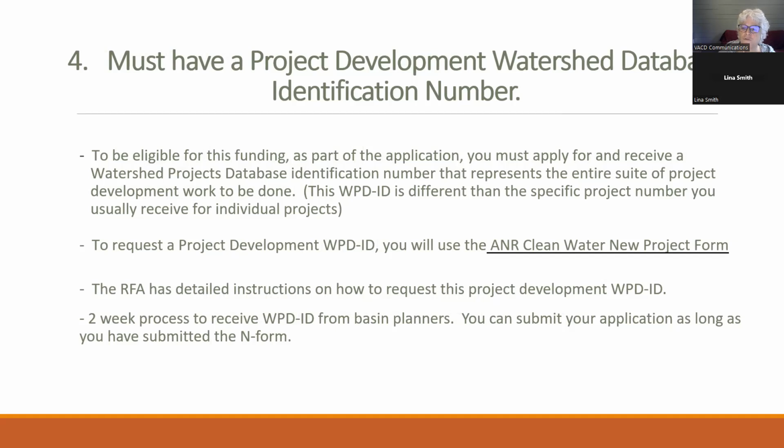DEC is asking that you fill out the new project N form, and you'll find directions in the RFA on this process that are specific to project development WPIDs. It takes about 2 weeks for the basin planners to issue a WPID number, so you should apply for it right away. We will need to have this number in order to fund the work, so please submit the N form before submitting the application.